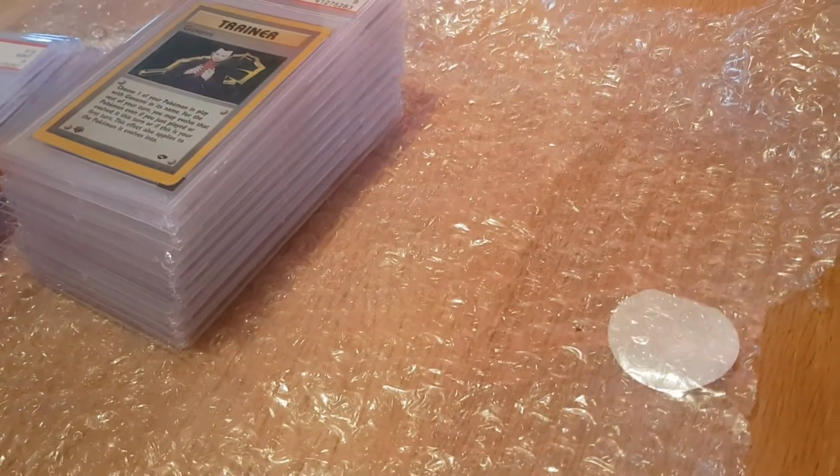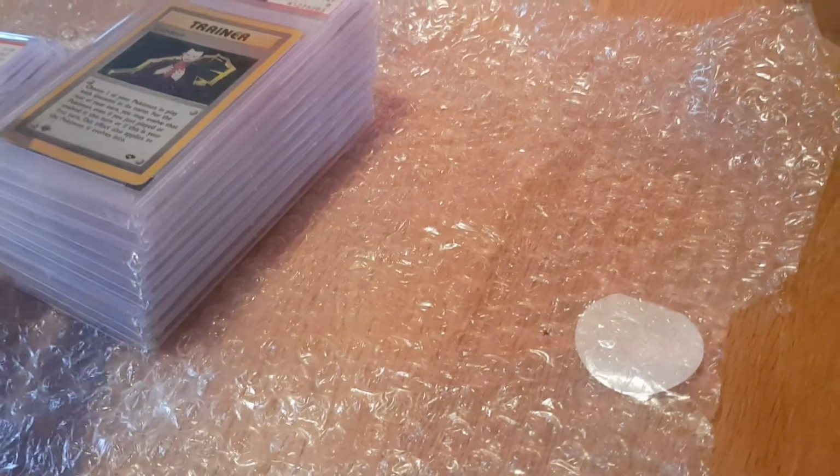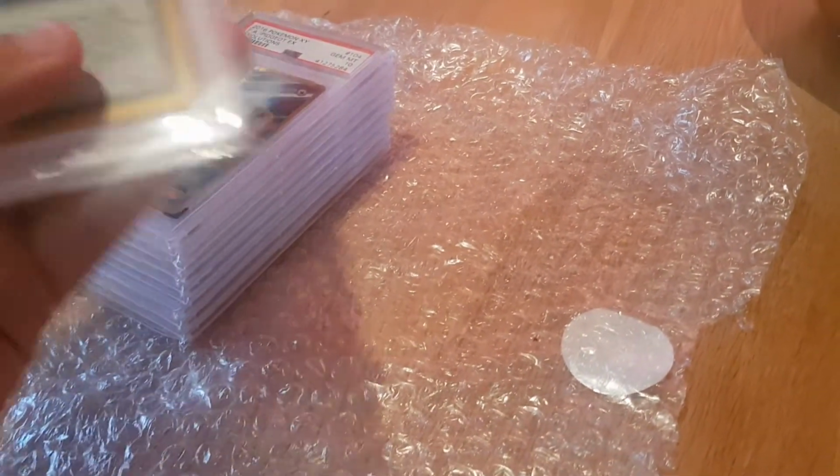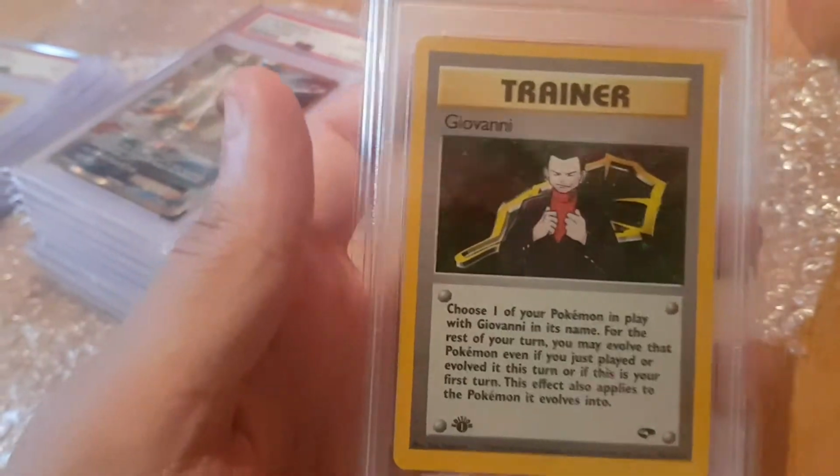I don't think any of the cards in here I was ever expecting 10s on, apart from, as I say, the Pidgeot and the Blastoise, because they were freshly packed. The rest of them were just bought off eBay, really.